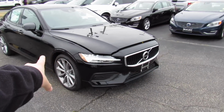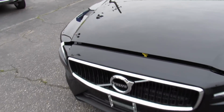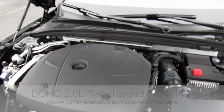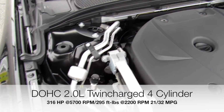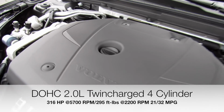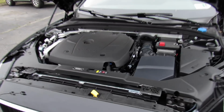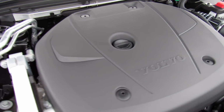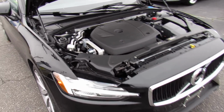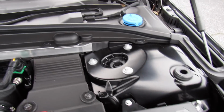And up front, you can see the LED headlights. As well as under the hood. This one does have Volvo's 2-liter turbo and supercharged, or twin-charged, engine. And everything under here is running great, obviously, since it's a brand new car. But this engine is very, very fun to drive, as well as fantastic fuel economy compared to the old 3-liter inline 6-cylinder T6. Very, very fun. If I was buying one of these, this would definitely be the engine that I go for.